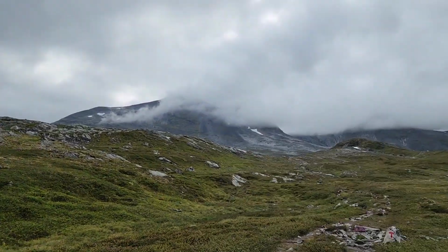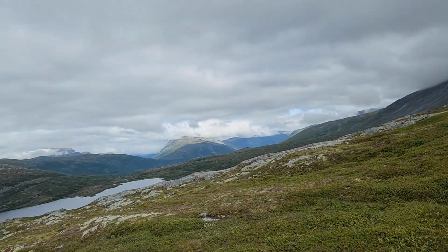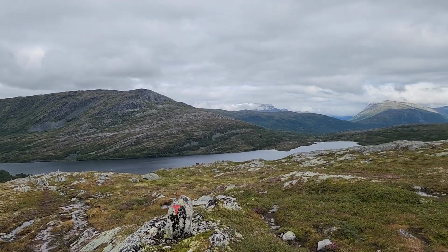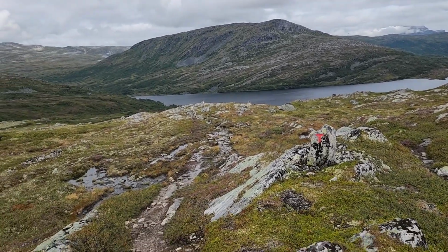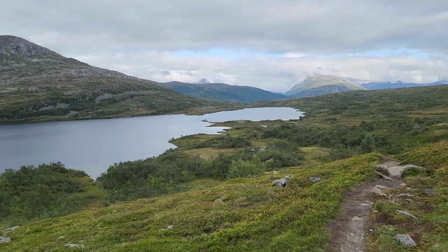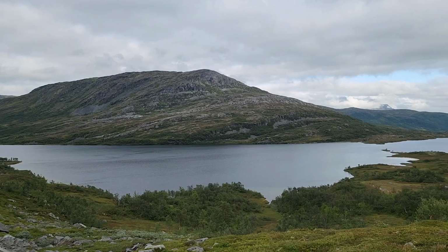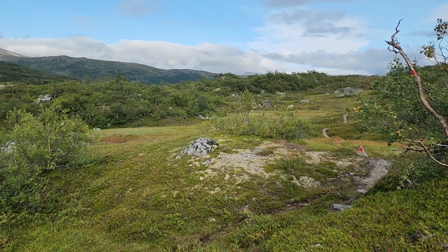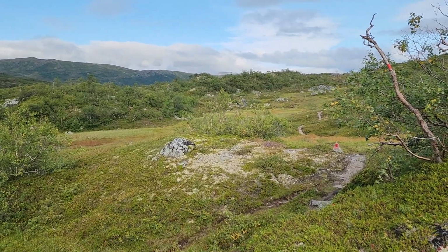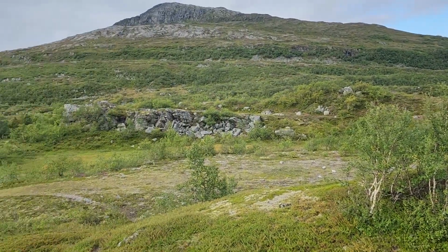You can see the mountains behind me are getting covered in cloud, but the valley ahead looks pretty clear. There's even a little spot of sunshine over there. Have I mentioned recently how beautiful it is here? Look at that. So I've got about 6 kilometers left to Bårdsgarden. Probably closer to 7 actually.